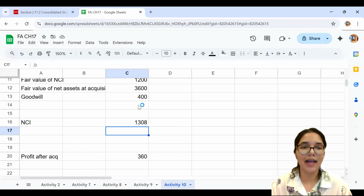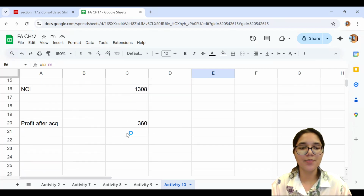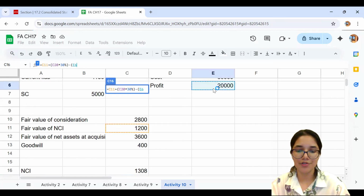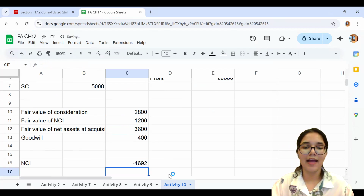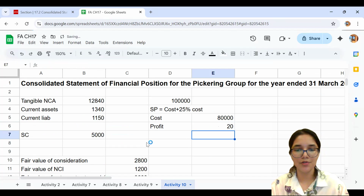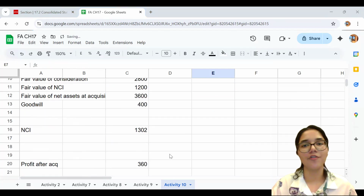So we had calculated $20,000 to be the unrealized profit. So of this part, 30% belongs to the NCI. So I will subtract 30% of $20,000 from their share. So this is what the value of NCI is going to look like. Let's make it 20 so that the numbers can work around. So 1302 is the value of our NCI.